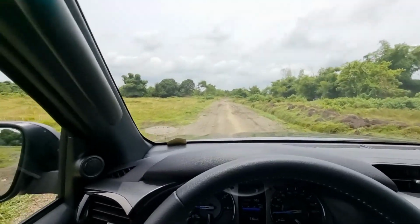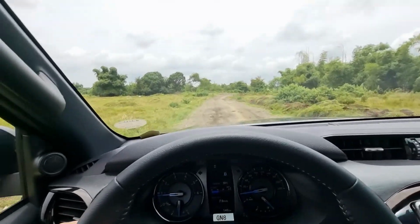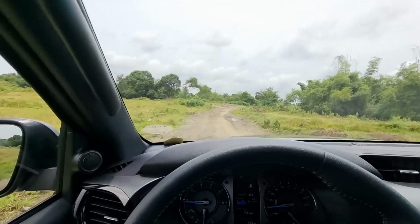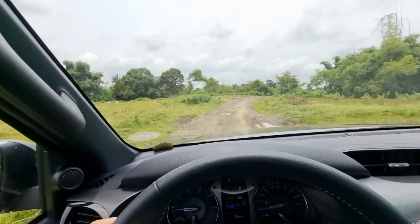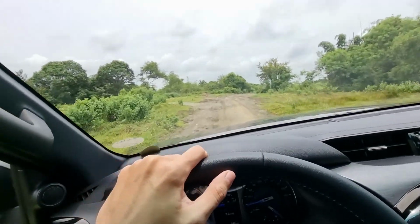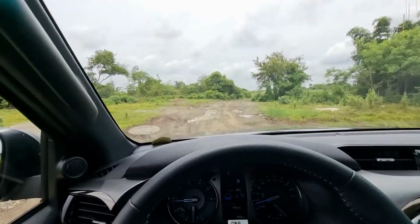Actually, you don't need 4-wheel drive for this unpaved road. Kaya ng 4x2, but there is really a difference because you're putting power to all tires, and all of those tires, or at least some of those tires, are sending your car forward, ano.